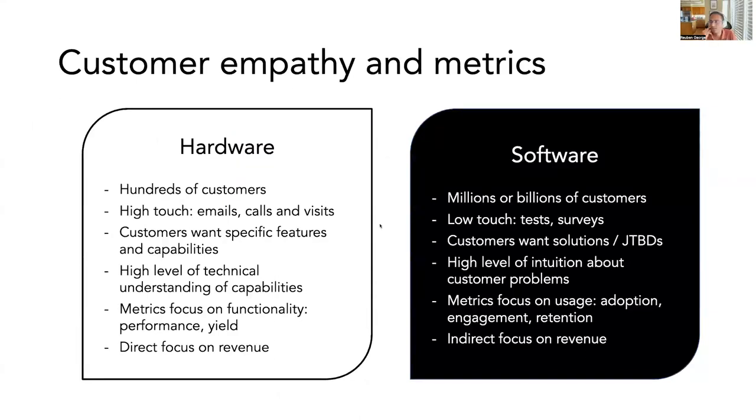So let's talk about the first one, customer empathy and metrics. Within the hardware, again, I want to caveat this by saying a lot of this changes based on whether you're in a consumer hardware role versus an enterprise software role. A lot of this might not apply. I'm trying to draw more of an extreme here with enterprise hardware versus consumer software to show the contrast. So in the case of hardware, you're dealing with maybe hundreds of customers, maybe thousands at the most.